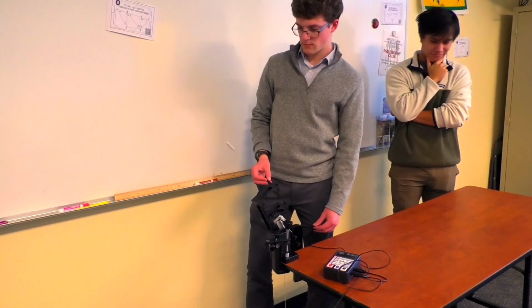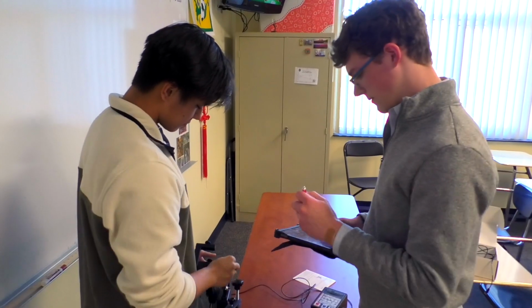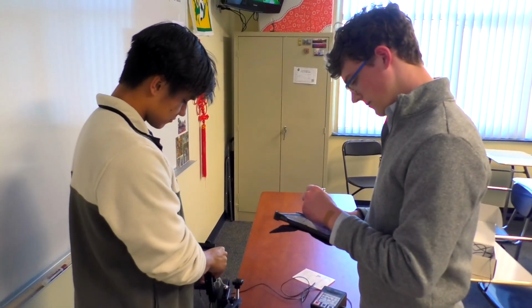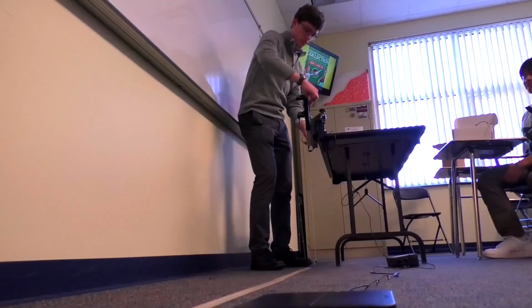Some of their favorite labs is they did a mini launcher lab for projectile motion. They were able to shoot a marble in the air, and they had to predict where it was going to land and how long it was going to take, and they had to do all the math equations. The best part about it is when they weren't successful, they weren't allowed to quit. They had to go over and over until they were successful.